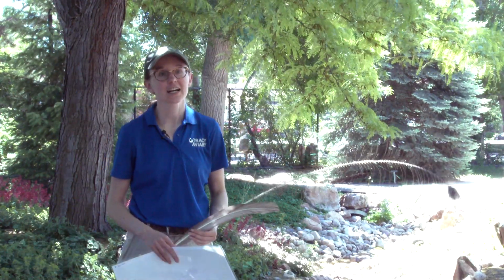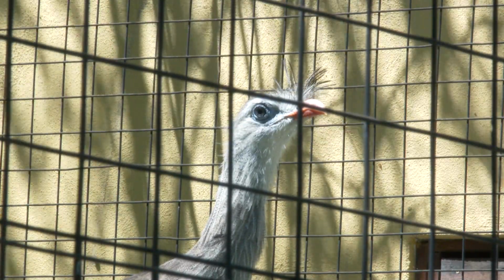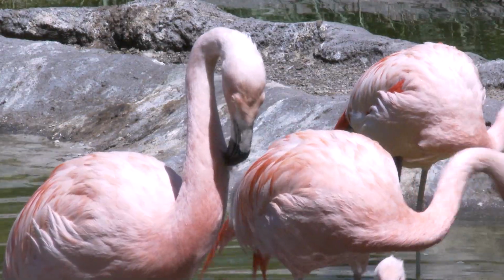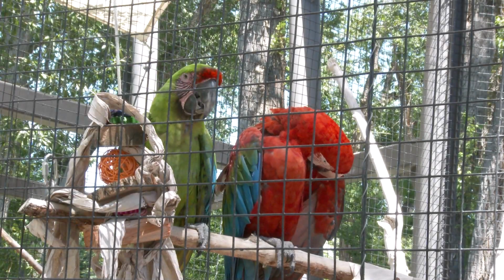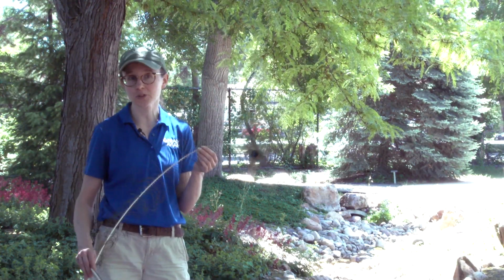So Tracy Aviary is a zoo in downtown Salt Lake City in Liberty Park, and we have more than 100 different species of bird here. So we're a zoo that is just specific to birds, so you can see birds from across the world right here in Utah. So I have an Indian peafowl feather, also known as a peacock.